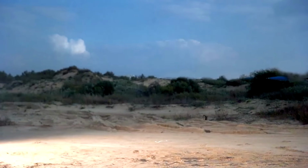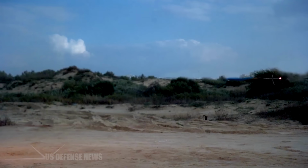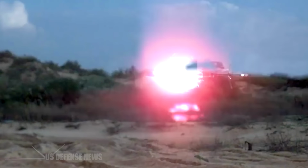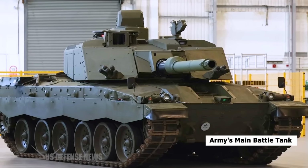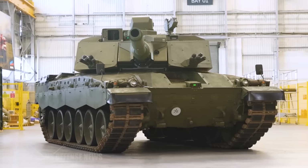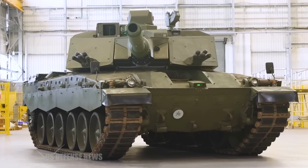The hard work and dedication on show in Telford and across the country are instrumental in driving forward UK defense innovation and delivering for our forces on the front lines. Providing the Army's main battle tank, the Challenger 3 will remain in service until at least 2040.